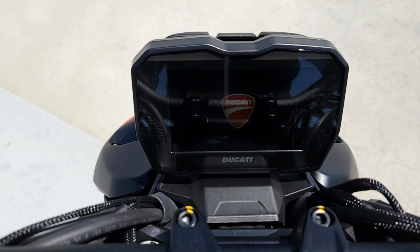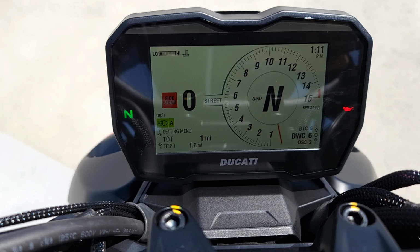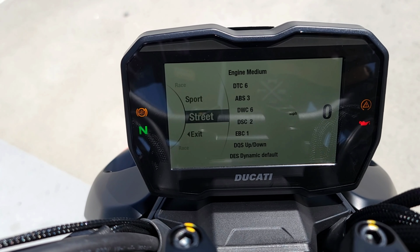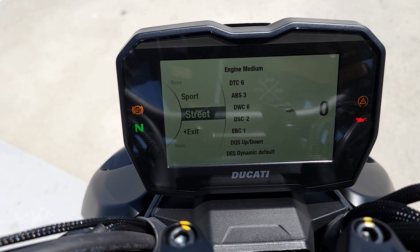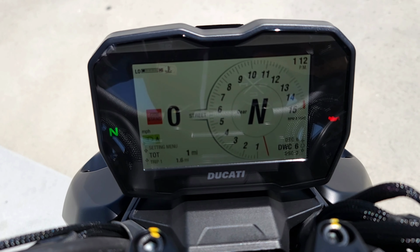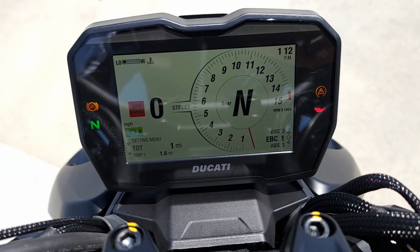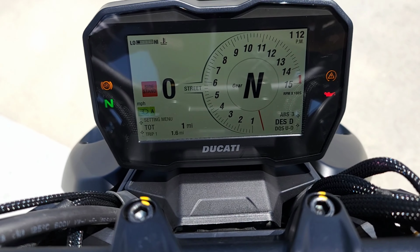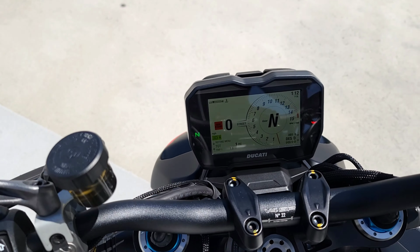The dashboard, just like the Panigale V4 and the previous, the standard Streetfighter V4s. You have your three maps, Street, Sport, and Race, with all of the lovely rider and track aids. And you can also adjust those levels there down on the bottom right in each map, as you can see there. Very user-friendly. 1 mile currently on this bike. Came straight here from the shop in Santa Monica. We'll put a few more.